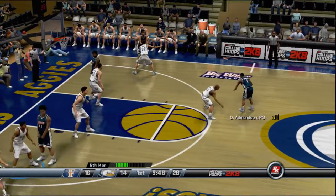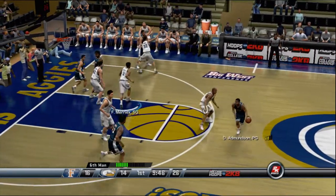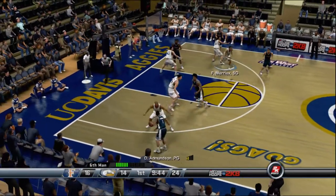Might have to turn up layup success and inside success a bit for both user and CPU.